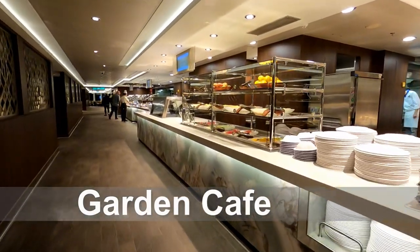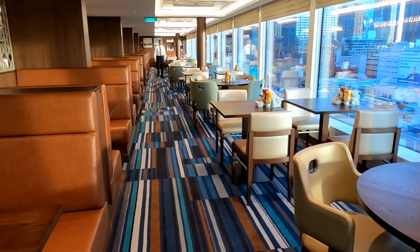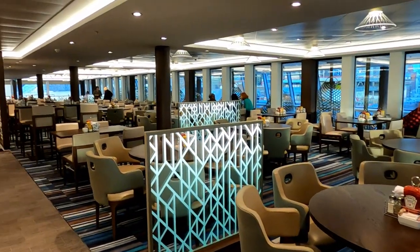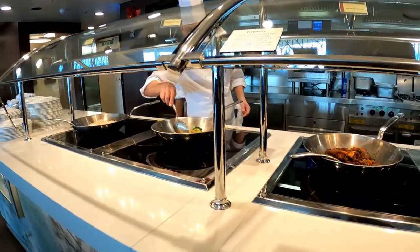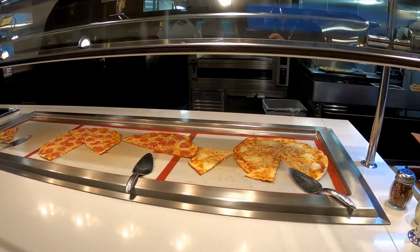This is the Garden Cafe on Norwegian Encore. I really like the open, clean layout. Really great design as well. Very modern and inviting. And this is deck 16 forward, so it's not in the back like on some other ships. And I'll give you a view of some of the food and offerings at the buffet.